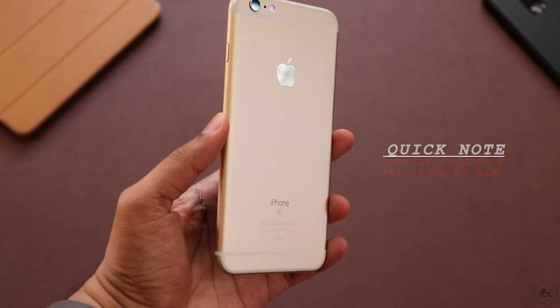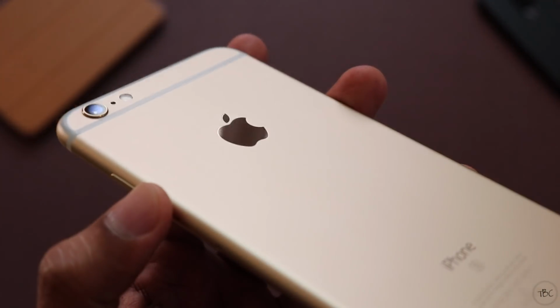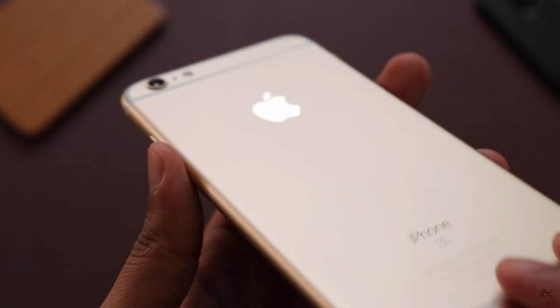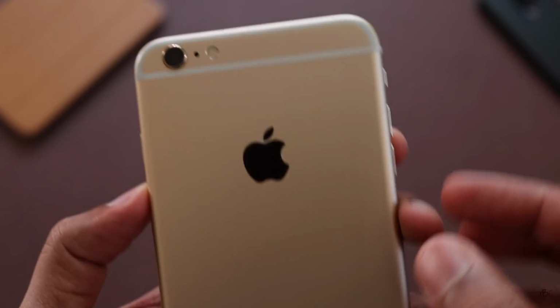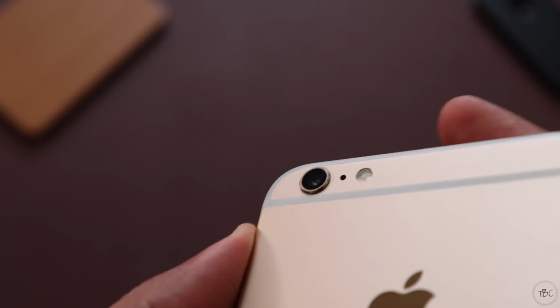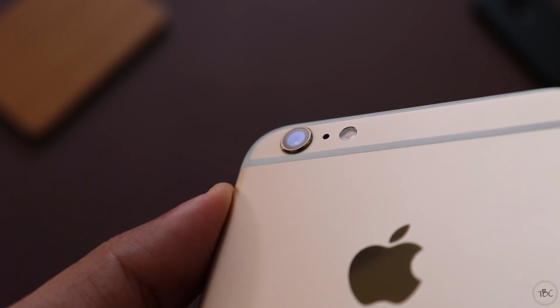I don't use a case for my iPhone 6s Plus, and the color is gold, but it has held up pretty well. There are no scratches or color fading here, and everything still looks pretty neat. These white antenna lines are surely odd looking, and the camera, even though it's protruding out a bit, is not as drastic as on the new iPhones. And one good thing here is that the glass used on the camera lens is resistant to scratches.